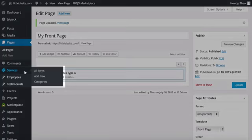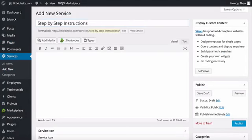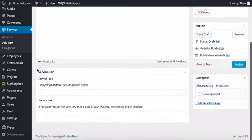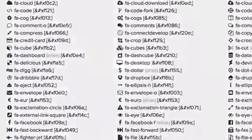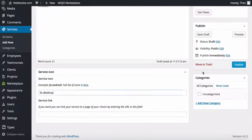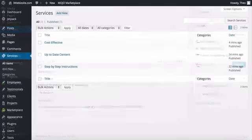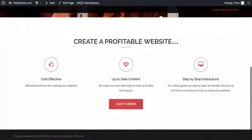Now look for Services on the left and Add New. All you do is enter a title for the service, a description here, scroll down here and you can choose an icon to use by clicking here, browsing through all the icons. Once you've found one, look at its code here, then enter that code in here. All done. Now click on Publish. Add all your services and once you're done, take a peek at how they look.